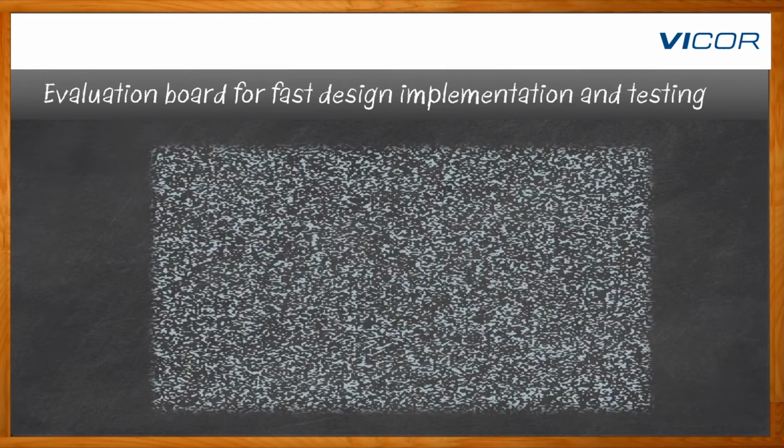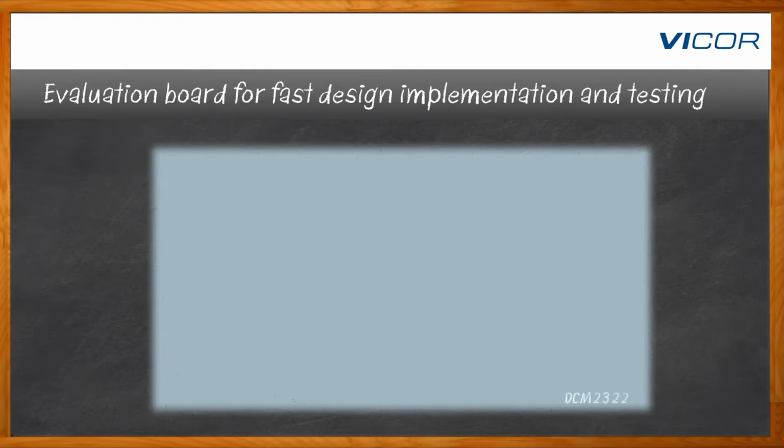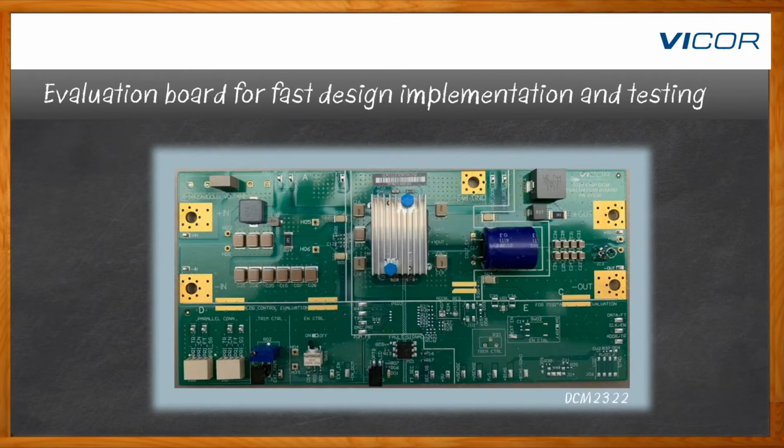The first thing I'd like to talk about is this DCM2322 evaluation board. You can get this board in any of the input voltage ranges and any of the output voltage ranges. You can use this board as is, just as you can see, plug in your inputs on the left and get your outputs on the right. You can also take this design, we'll give you the schematic and the Gerber plots, and put it right down in your design. You can remove the things you don't want, you can add things you want, but we'll actually give you the schematic and the Gerber plots to use as is.